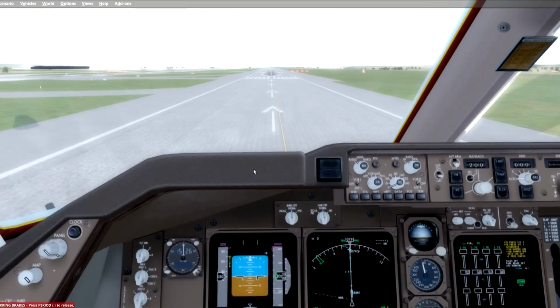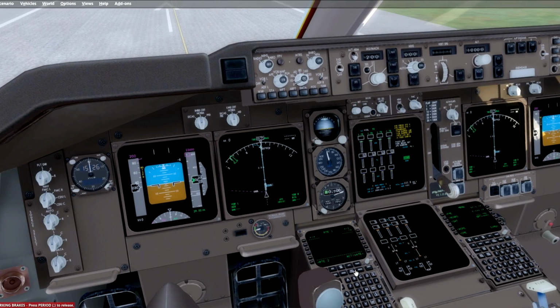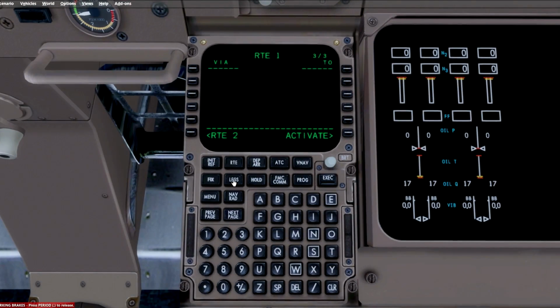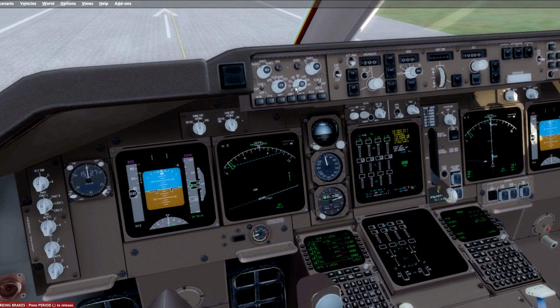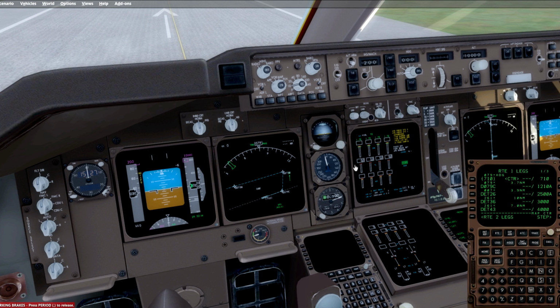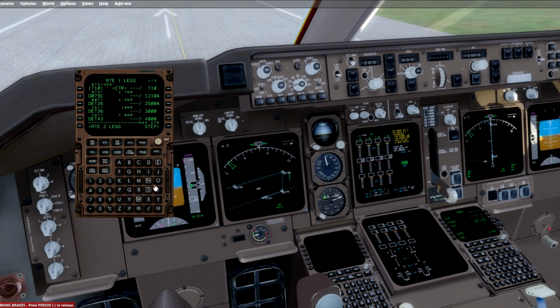If I go up here, let's just go on to legs. I can't see it from here. Let's go on to legs, and on this one we can go push to here, and we'll just zoom out a bit. Now you can see we've started putting in our route, which isn't a massive problem. Let's bring it up here so we can see it a little bit better. So it started putting in our routes.